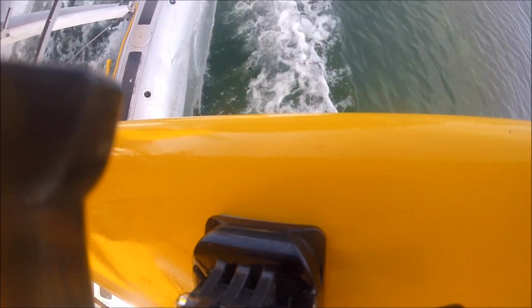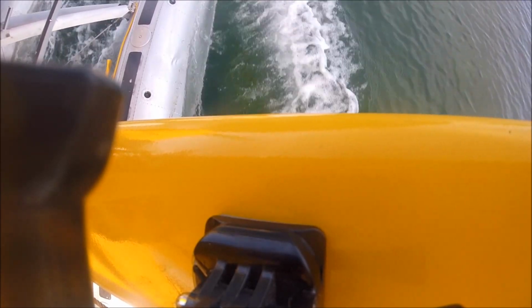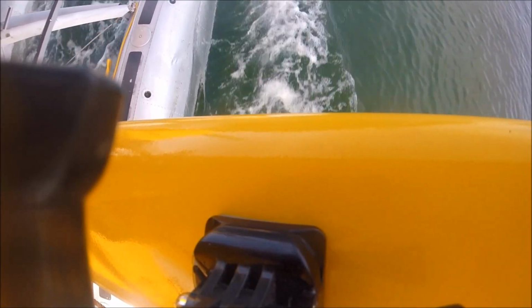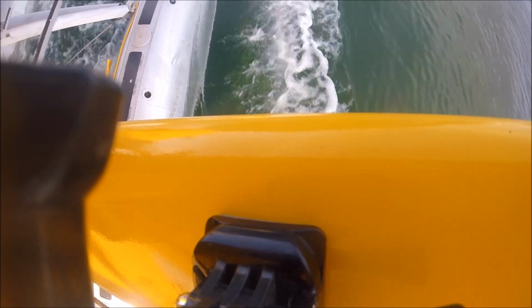As you can see, the camera wasn't tightened up tight enough, and it just swung down, and we got a good picture straight down. So anyway, that didn't work the way it was planned.